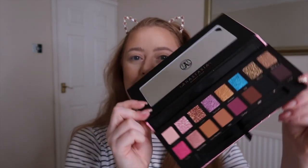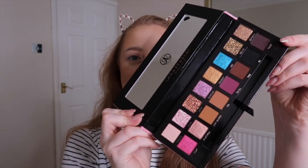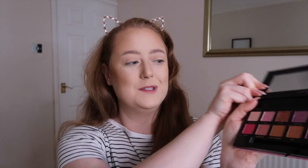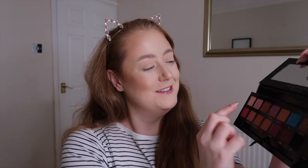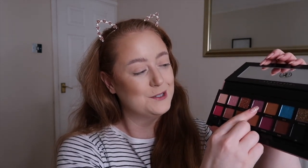Just altered the lighting on the camera a bit because I think it was a little bit blown out and I want you to be able to see these shades a bit better. So first of all, what I thought I would do is just show you the colours inside the palette. How stunning are they? I absolutely love, there's one here that's called Barb. But yep, there. This one is Litty, this one is Cupcake. I think they are all absolutely beautiful.